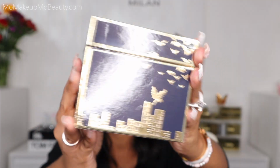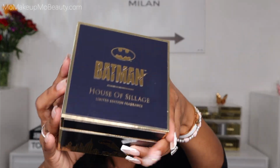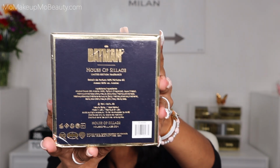Batman's 85th anniversary women's fragrance by House of Siage. Said to be a captivating recreation inspired by the legendary Batman, a character defined by strength, mystery, and valor. Packaging, look at the details all throughout. That's one thing about House of Siage. Many of you know they are big on details. Okay, it's a true experience every single time.